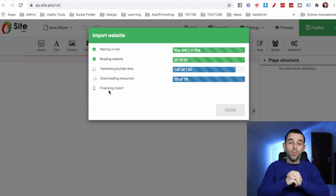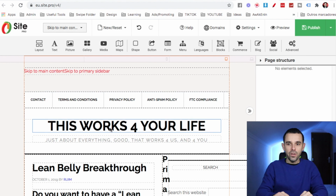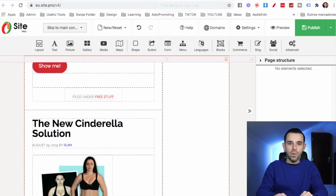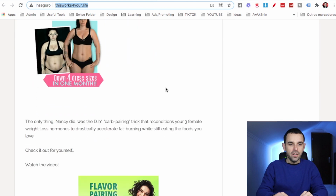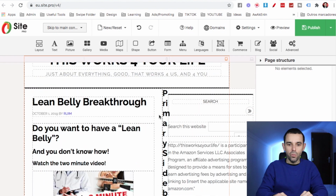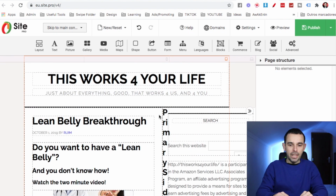While we're waiting, this site's a little bit big. This is a great way to do it, because this will copy the proven website that works. Okay, so here it is. Here's the website. Exactly. So let's come here to the website. This is the website, right? And now we have the website right here which we can use.